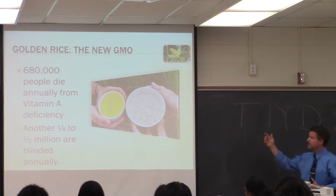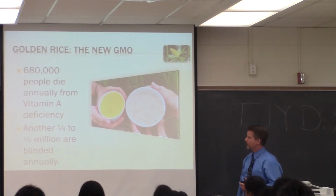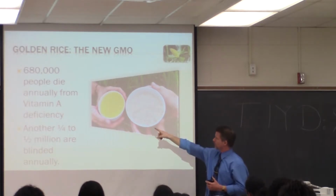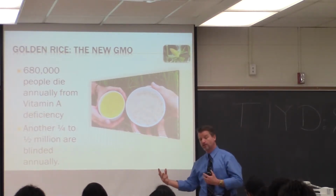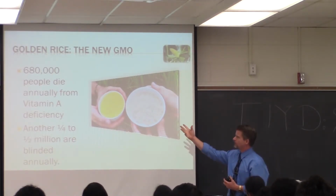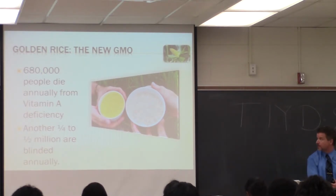Here in the Philippines, this is one issue right here. 680,000 people die from vitamin A deficiency. Another 250,000 to 500,000 people are blinded annually. These are remote areas of the world, highly populated, developing nations. And they're able to take, the one on the left is called golden rice, and it's vitamin A infused rice. So they're getting a vitamin that they're not getting from other parts of their diet, and it's helping keep people from being blinded, and it's able to keep people alive. Wouldn't that be a good thing to do? Well, that's the argument.